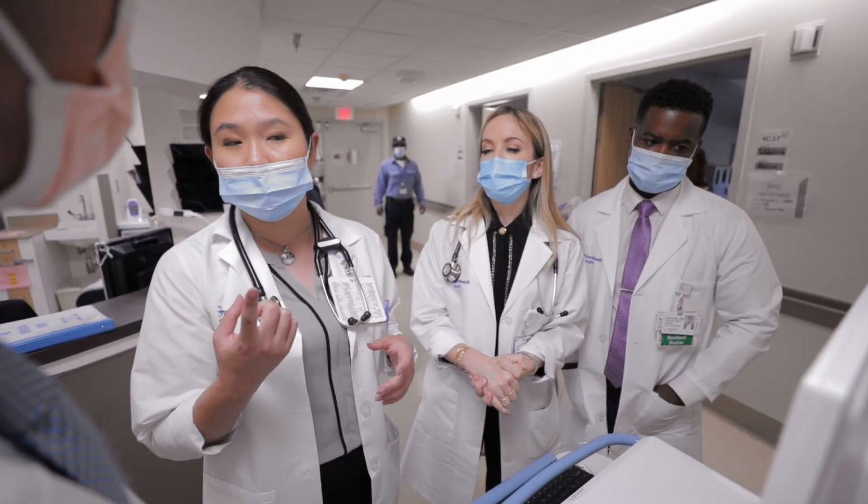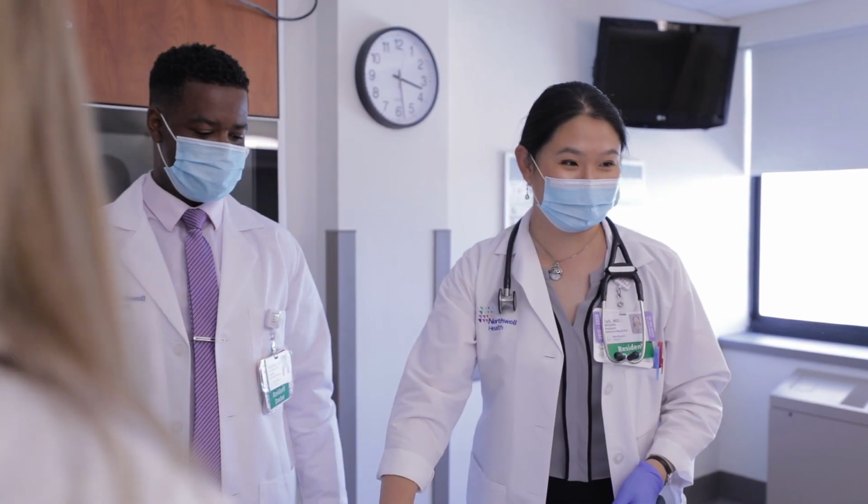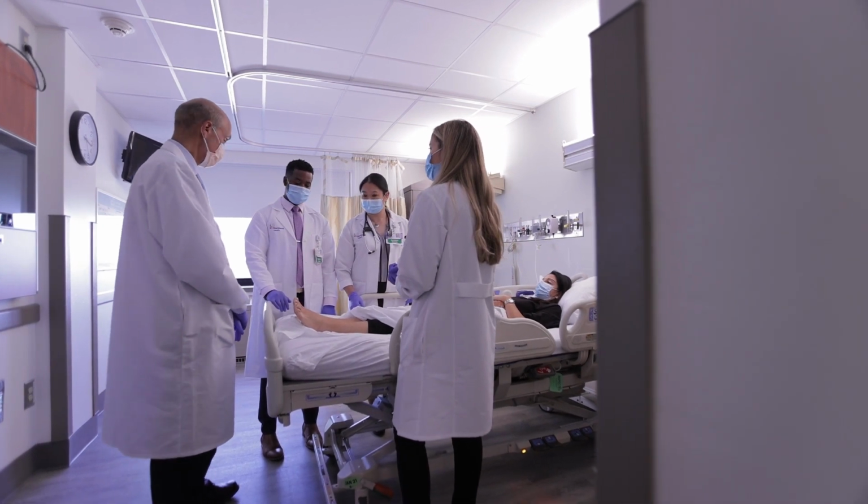What makes Staten Island University Hospital a special place to train is that you're really going to get a really good patient population. There's a vastly diverse patient population here. You are going to actually see the whole gamut. We do have a very affluent population, but we actually do have a very large underprivileged and underserved population here. That makes for a very rich resident experience.